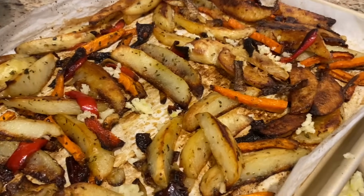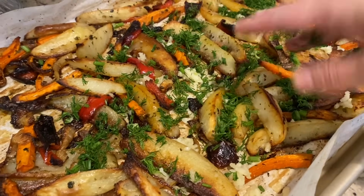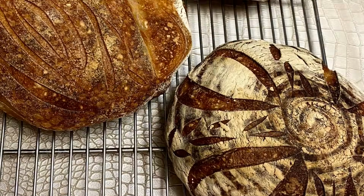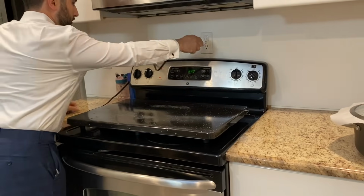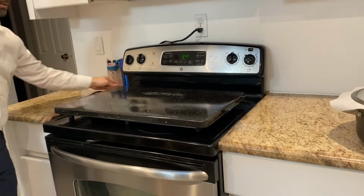Now that the potatoes are fully cooked, I just sprinkle on a good amount of garlic and dill, and they just look very beautiful. This is how pretty the sourdough bread came out. I didn't have a chance to actually film the process of me scoring the bread because I was running out of time, but I just wanted to show you how it looks.